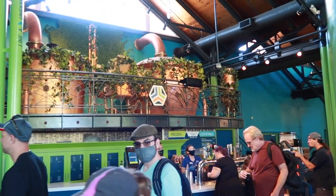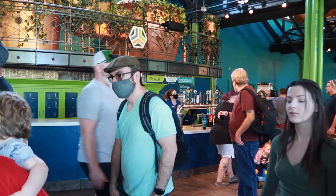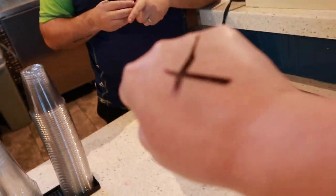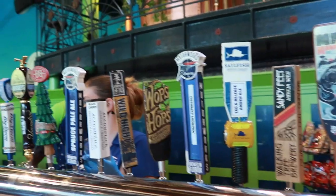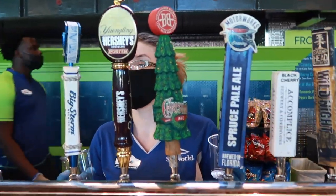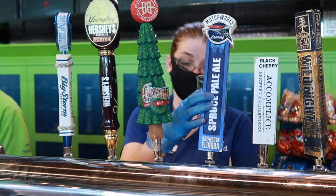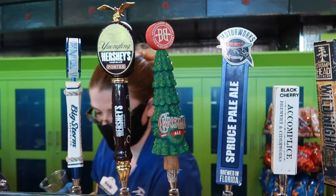And this is where you get the free beer. I think it's a little cup, maybe like 6 ounces, but hey, free beer. We are here for the free beer. We got three ready. Ooh, I see Yuengling Hershey's Porter. Hershey's and Big Storm Christmas Ale. What's the lightest one? Okay, I'll do that one.